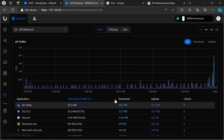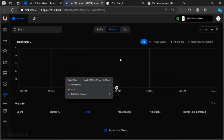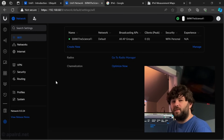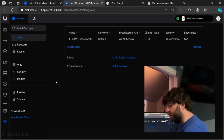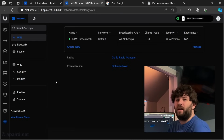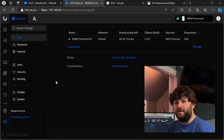And gateway. What do we got going on here? Filtering. Yeah, not a lot of traffic is actually going on my test network. But at no point have I actually figured out what my IPv6 address and prefix is for my ISP, or what my local LAN segment prefix is. I would have to look at my Windows computer here to see what address it got, to see if v6 is working on the UniFi router. And that's a terrible experience.